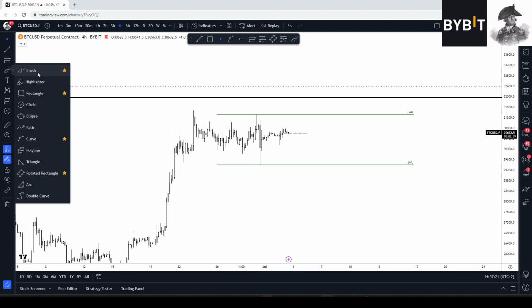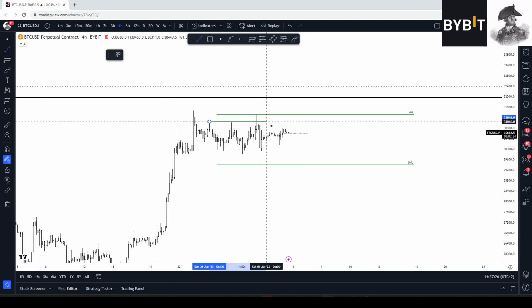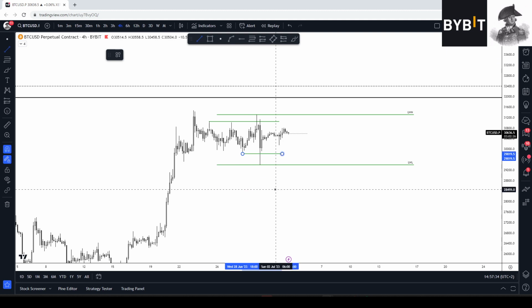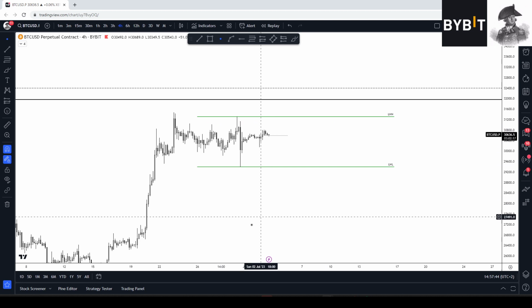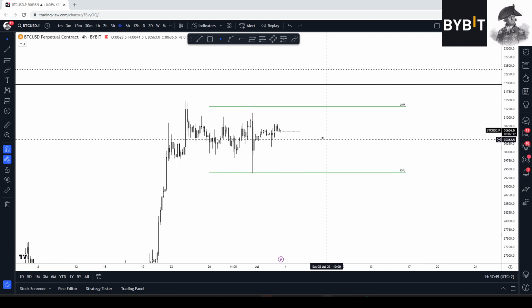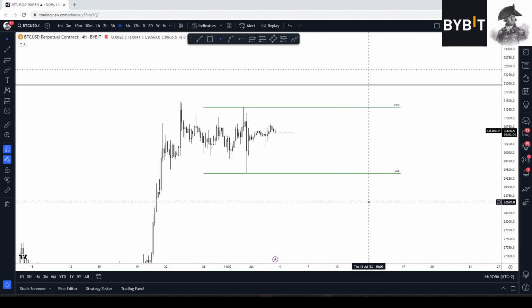Now, those extremes were already sweeps of key liquidity. What I mean by that is the sweep here was the clean sweep of these highs and the sweep here was the clean sweep of these lows, okay? Meaning that currently there is no clean draw on liquidity, okay? So what does that mean? I wouldn't be surprised if we keep on ranging a little longer within this range because we have no clean draw on high time frame liquidity, okay?